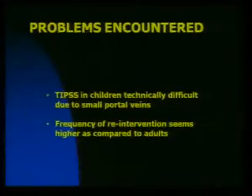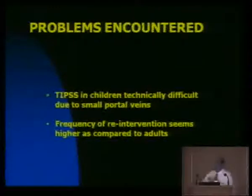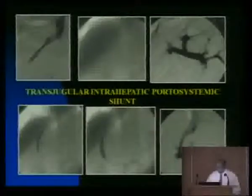So what are the problems that one encounters in TIPS procedure in a pediatric age group? It is technically difficult, basically because obviously the portal veins are very small. To actually blindly puncture a portal vein in an adult is not that easy, and then that too in a child with nearly half the size of the portal vein, it is even more difficult. And the frequency of re-intervention seems higher as compared to that of adults.